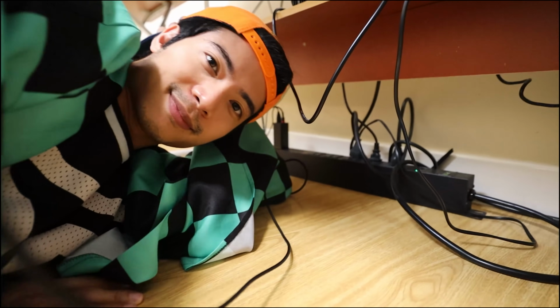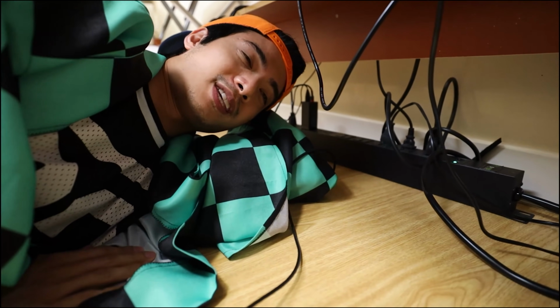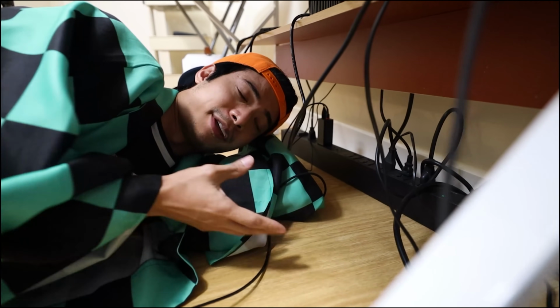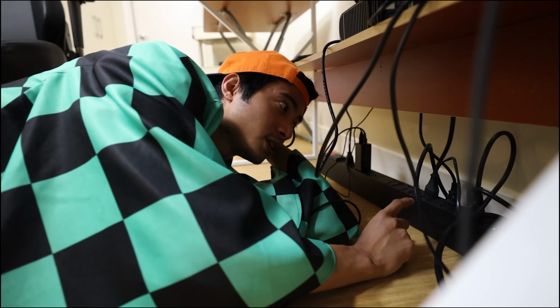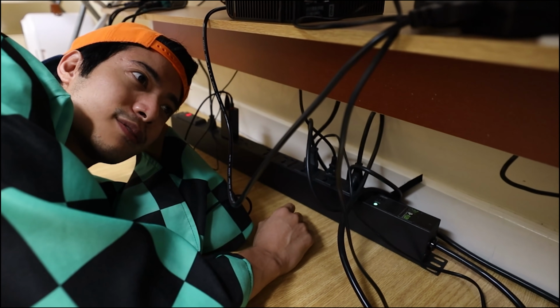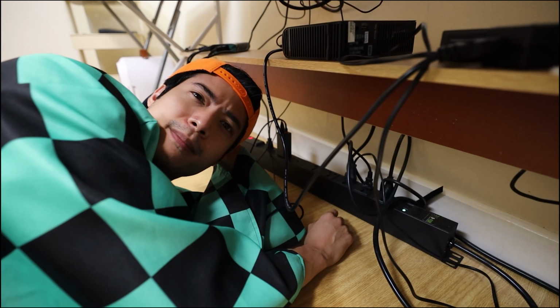But if we go even lower, okay, even lower, I'm prouder of this. You see, I'm a big believer in power efficiency and being efficient with what you have and knowing the power ratings of your adapters. So the power rating of this huge power extension is 2,400 watts. If I remember correctly.